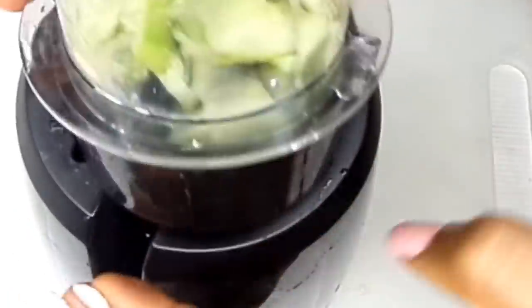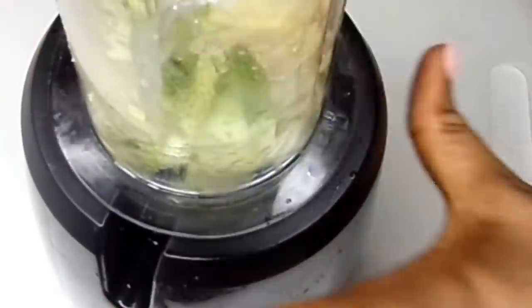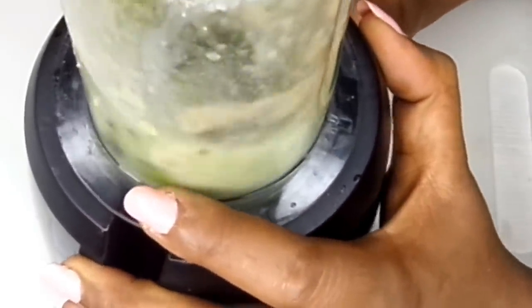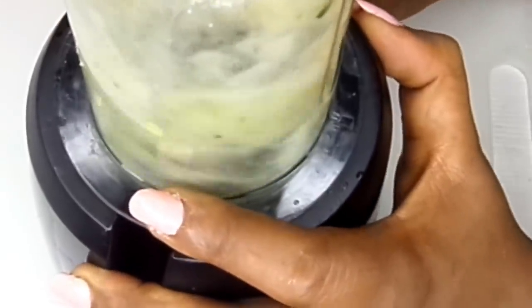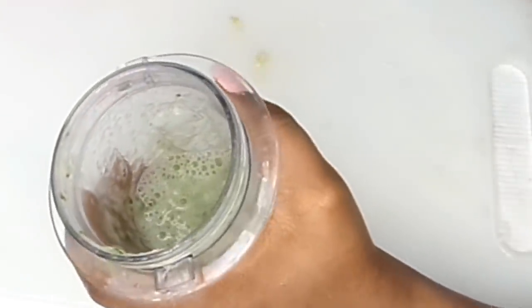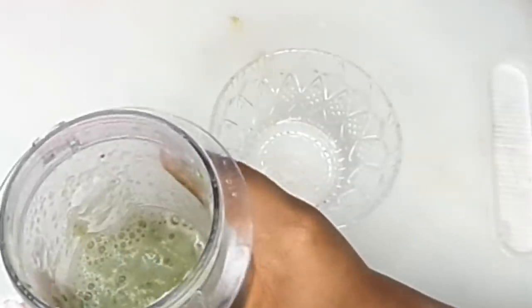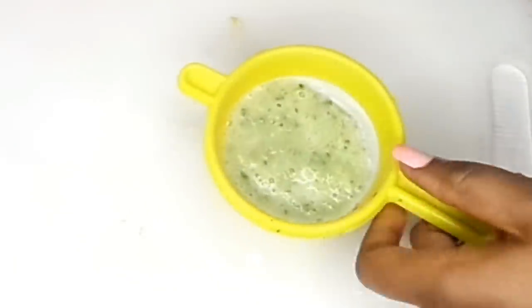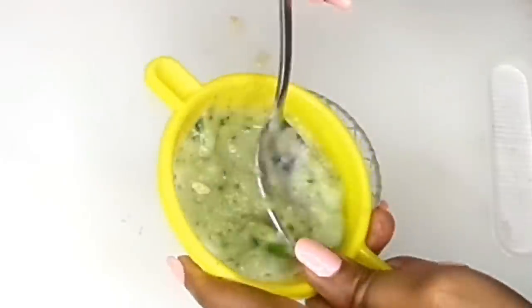Alright, so for this I'm not going to be putting in water because I need the cucumber water to do the job. Okay guys, so after blending it, we're going to be sieving just a little bit of the juice out. So this is the cucumber juice. I actually didn't add any water to this.